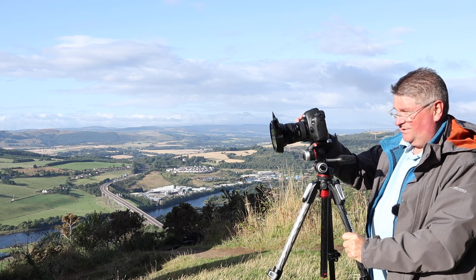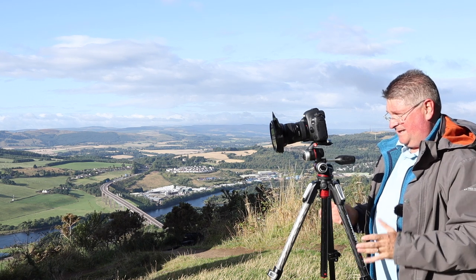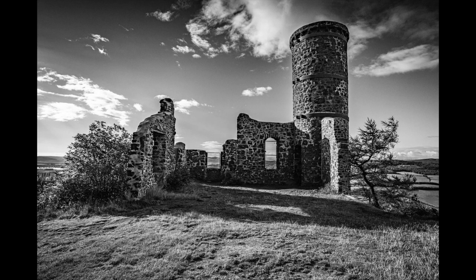But these shadows are really, really nice, and that could be quite a nice black and white image, and it's not something I do very often because black and white is something I've never really experimented with, but this might make quite a nice black and white image. So what I'm going to do now is I'm going to move over that side and see if we can get a shot of the tower.